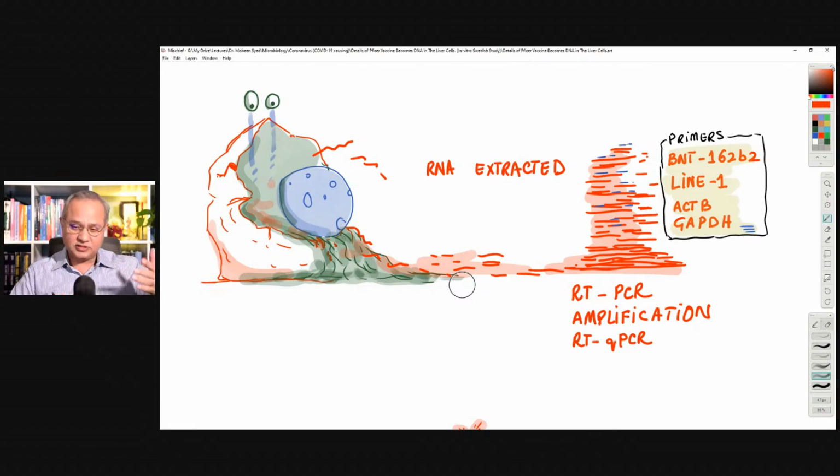So to answer that question, researchers are first going to see, will the vaccine cause an increase in line 1? If it is going to cause an increase in line 1, that means there is a possibility that when there is more line 1, that might cause this DNA creation as well. So here, what they did was, they took those cells and they extracted the RNA. There were two types of RNA they were really interested in. One was the RNA of the vaccine itself, and the second one was the RNA for the line 1.